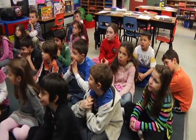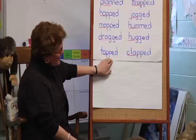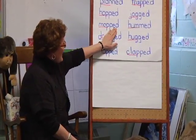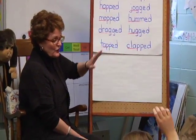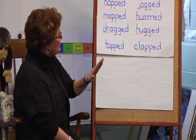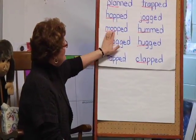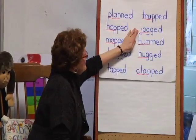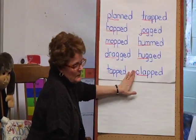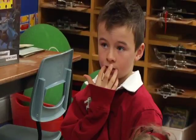So now what we need to figure out is, is there a rule or a reason that we can come up with that will help us understand how to add ed to these type of words? So I want you to have a look at the words, and what we're going to do first is just read the root word. Ready? Read with me. Plan, hop, mop, drag, tag, track, drag, come, hug, clap. What do you notice about all of those root words? What is the same about all of these base words?